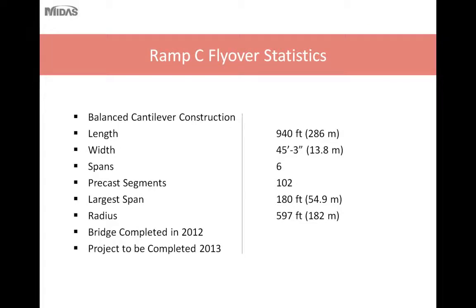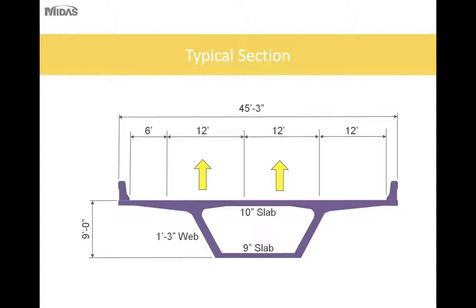So, some of the ramp statistics: this bridge was constructed using the precast balanced cantilever construction method. The length of the bridge was 940 feet with a width of 45 feet 3 inches to accommodate two travel lanes and shoulders, six spans, and comprised of 102 precast segments. The largest span was 180 feet, and the horizontal curvature of the bridge was approximately 600 feet. The bridge was completed in 2012, and the project overall should be completed roughly maybe summer of next year.